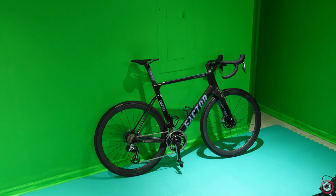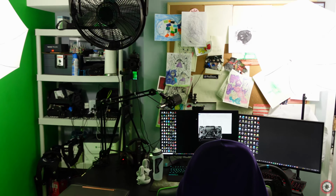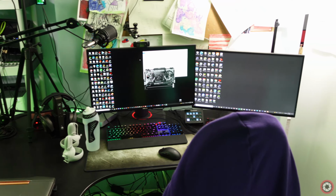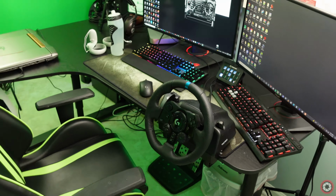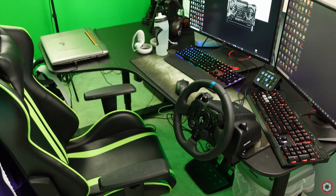We got the Factor there in the background. But this is the setup. Got the kids' art in the background, kind of motivational. And we're sitting here with the two computer setup. The one in the middle there is the gaming PC. The one on the right is the stream PC with the nice IKEA gaming desk. We got the Logitech G923 race wheel. You can ignore my poor cable management at the moment.